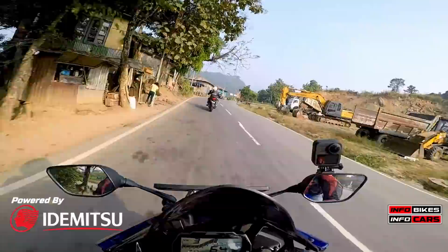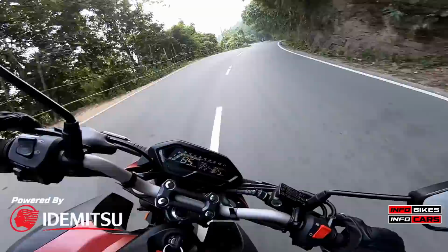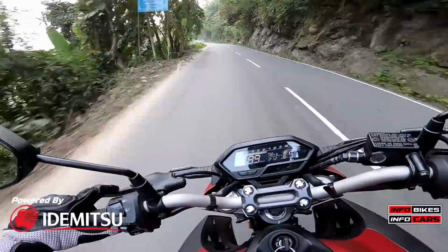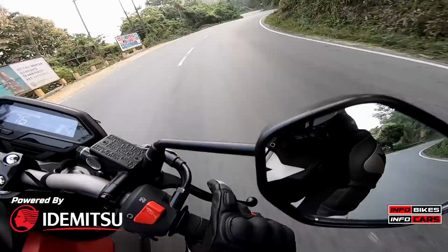Handles really great. As I was saying, I wanted a little more power from this air-cooled engine, but this is also okay. And the brakes are also okay, not that great, but they're okay. Tires are Maxxis. I think this bike comes with Maxxis and MRF. This one comes with Maxxis. This is okay.